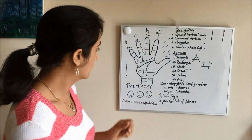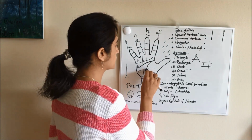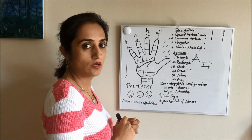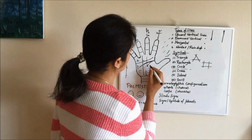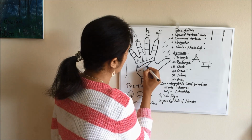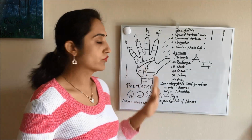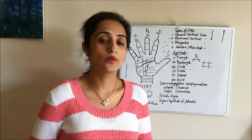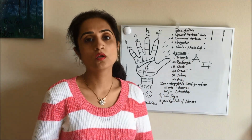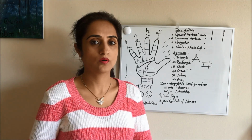For example, if there's a gap in your lifeline or in your heart line, and along with that there's a rectangle present on one side or towards both sides, it will protect you from any kind of mishap in your life. So it's a very powerful symbol, and it gives very good results. It's a very good sign in our hand.